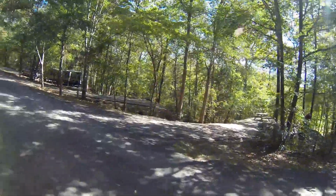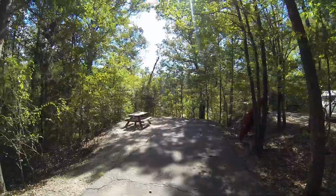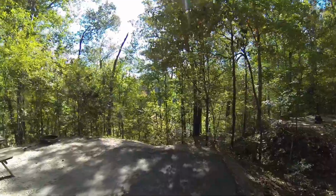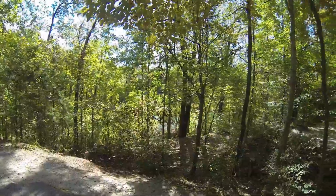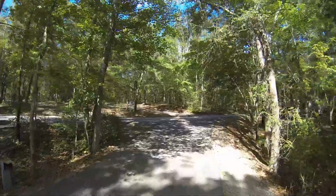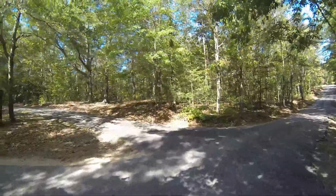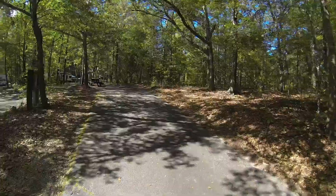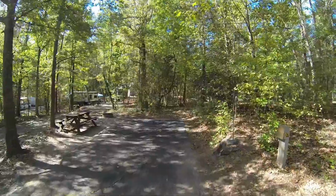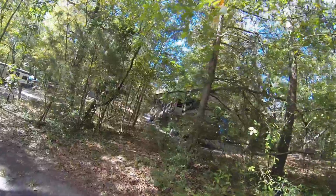And in space 96, a gentle slope down in. Once again, small outdoor living area. And a trail off the back down to the lake. Space 97. Fairly steep slope up in. Gentle slope in the space. Small outdoor living. And there's your neighbors right there.